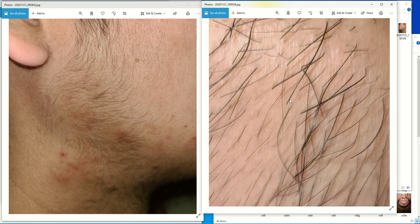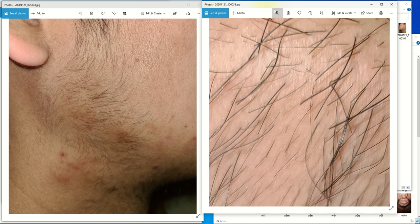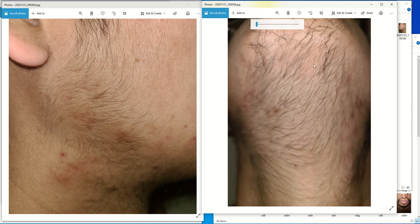From what I understand, if I stop using minoxidil, this vellus hair will drop off. This transitional hair will drop off. That will drop off. But this baby right here, this baby right here, they're all going to stay. So it is good to know that I have some terminal hair that's going to stay. I think a bunch of my neck, I'm feeling my neck.